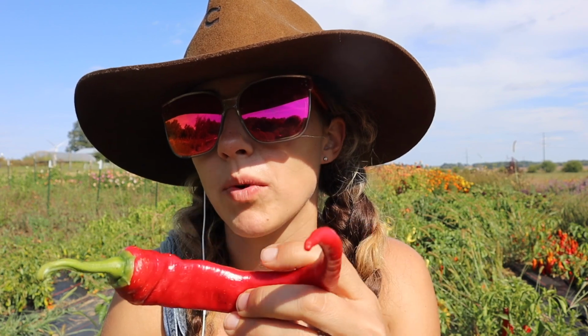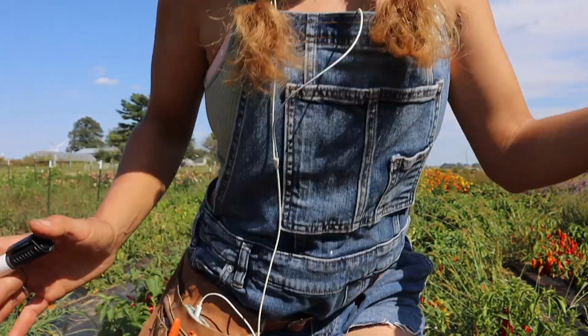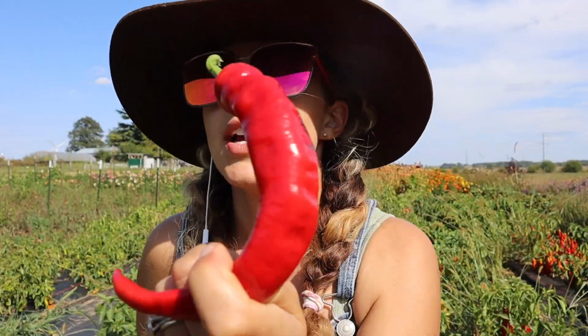But I am having a great pepper year. Probably the best pepper year I have ever had. By far, I've harvested gallons upon gallons upon gallons of peppers. But we're in that time where we need to save seeds. So you know what I do? I bring with me a marker. I always have this in my pouch. I keep that thing on me. I like my pouch. I put everything I own in there.